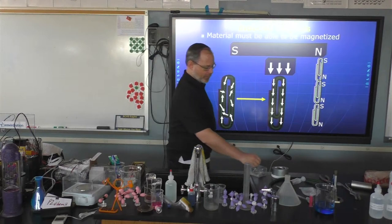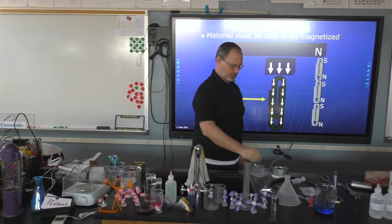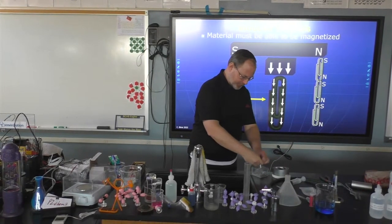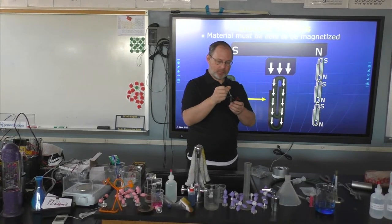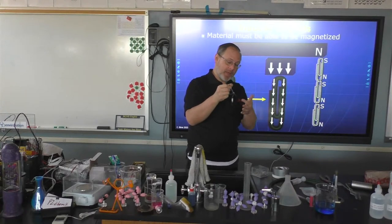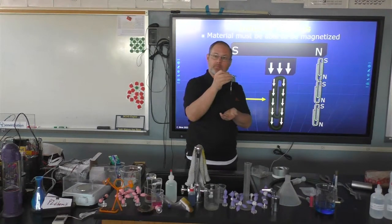And that's what's going on with my pile of paper clips. Let's put a strong magnet in there and it'll stick all the paper clips together, and now the domains will actually align and one will induce a magnet in the next one, and the next one, and the next one. The magnetized domains get induced. And that's the word we use, induced. Induce is basically to make something happen.